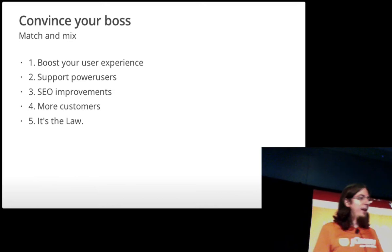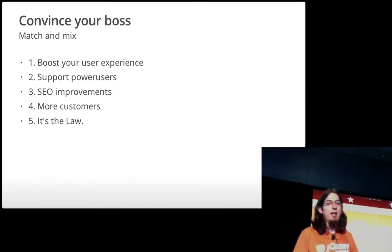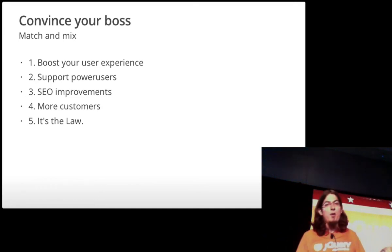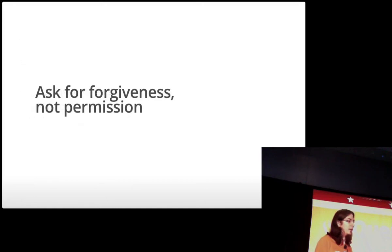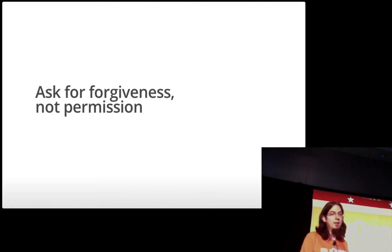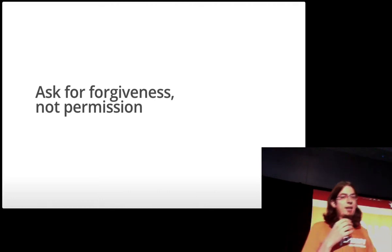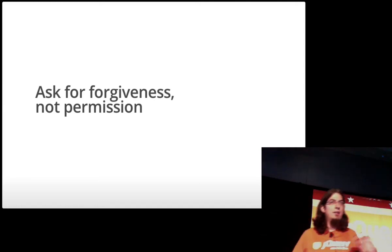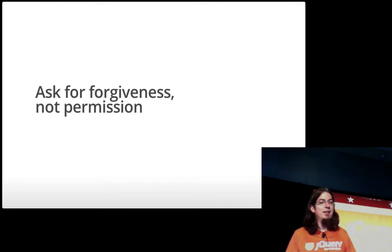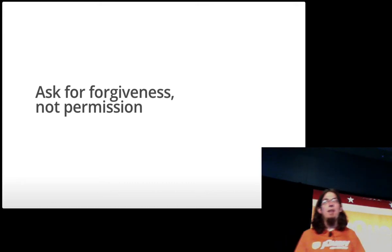So these are 5 sample arguments. I hope that, depending on your situation, mixing and matching the combination of these could help. There's one more option, which kind of works in the same direction as what Monica was talking about earlier today. Sometimes you just have to start something, ask for forgiveness later instead of permission in the first place. Do some testing, do some fixing, demonstrate how easy it is, and then demonstrate that to your boss and hopefully get more time later on.